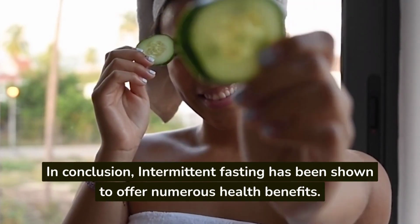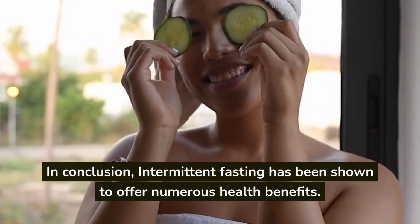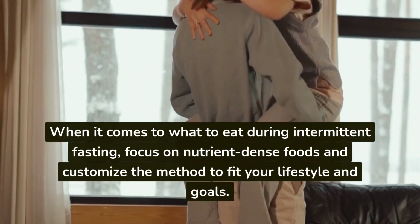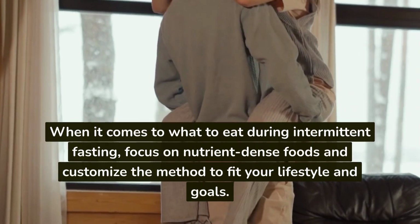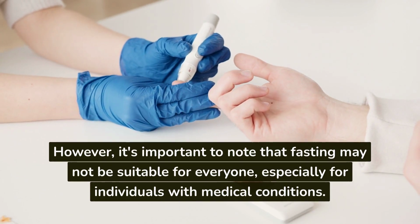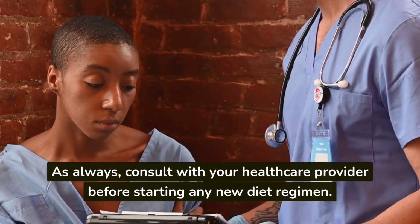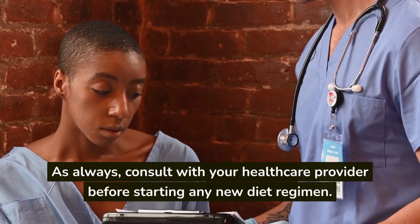In conclusion, intermittent fasting has been shown to offer numerous health benefits. When it comes to what to eat during intermittent fasting, focus on nutrient-dense foods and customize the method to fit your lifestyle and goals. However, it's important to note that fasting may not be suitable for everyone, especially for individuals with medical conditions. As always, consult with your healthcare provider before starting any new diet regimen.